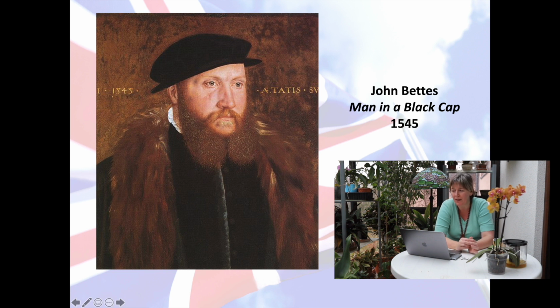The next one is a portrait in the style of Holbein by an English painter called John Betts. He may have been an assistant or perhaps a student of Holbein, and here we have a similar style in portraiture with a lot of attention paid to the surface, to the textures. So the texture of the fur, the texture of the clothes, the texture of the beard of this sitter, and also his personality, his likeness. This is a psychological portrait, really, in the style of Holbein, perhaps not as masterful as Holbein's painting, but still very good.